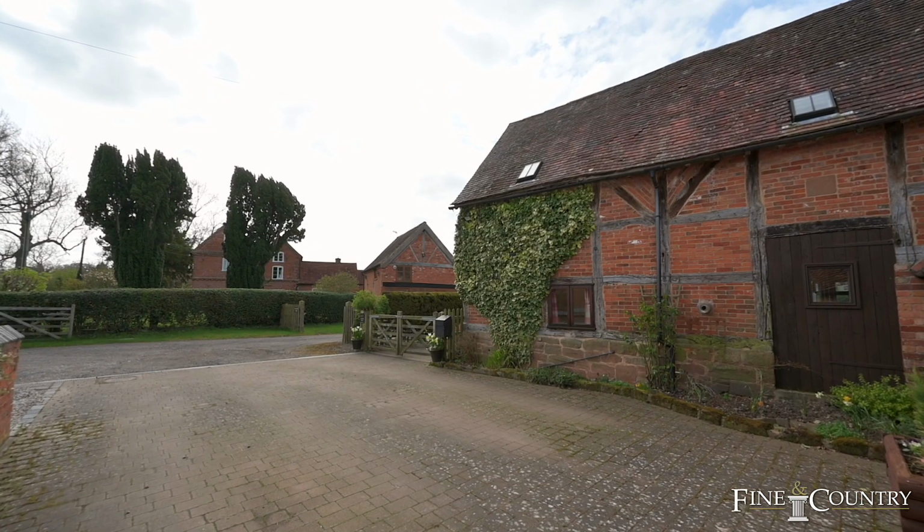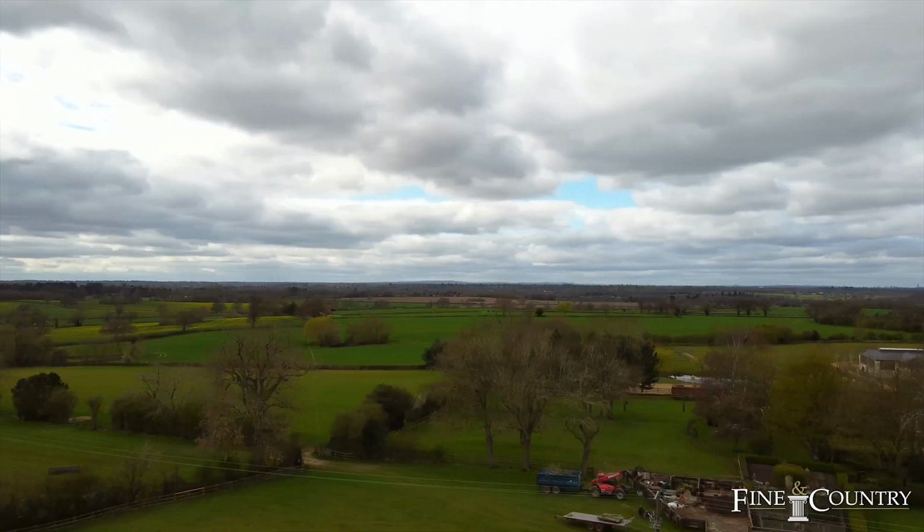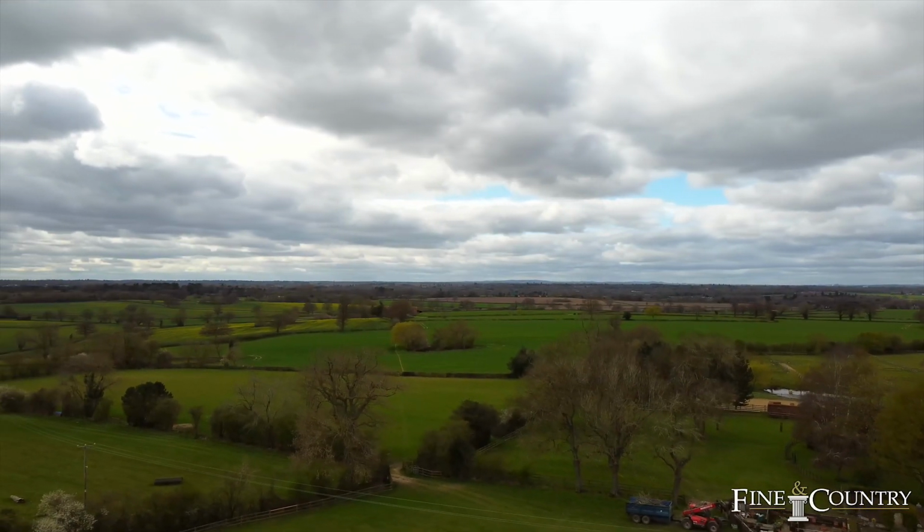Outside there is plenty of parking, a garage and a separate workshop, and the property sits in just under half an acre with countryside views.